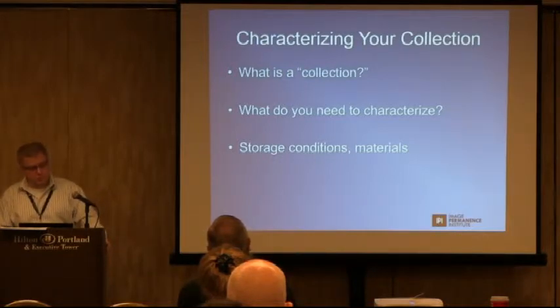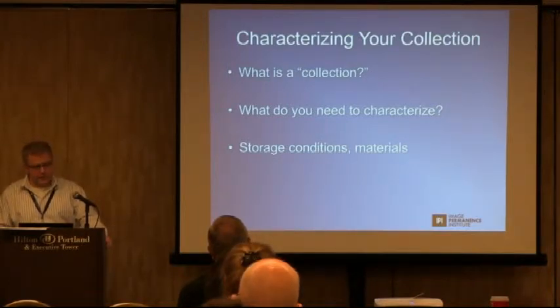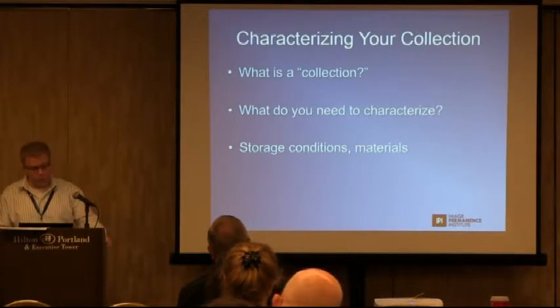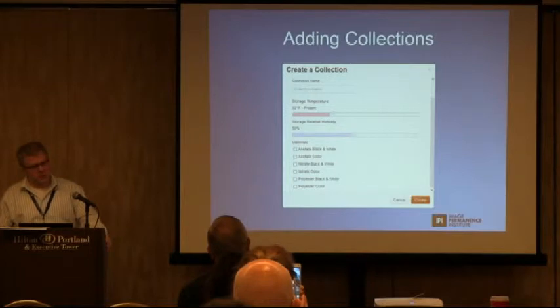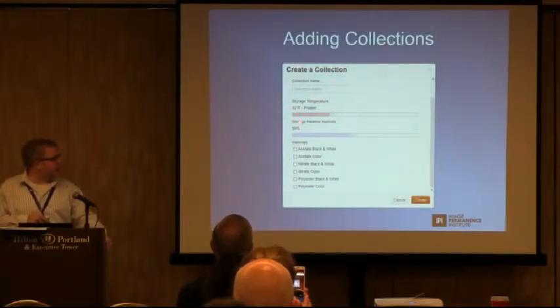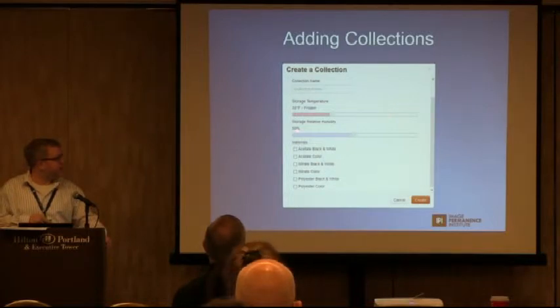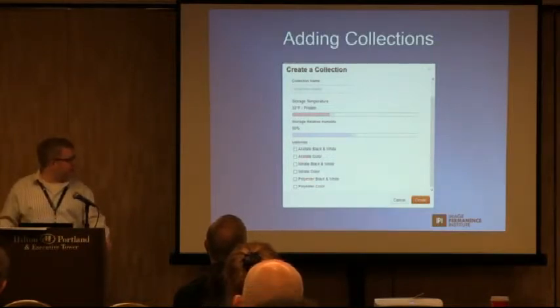But what do you need to characterize your collection? You need to know what the storage conditions for that particular collection are, and what materials are stored within. And you also have to be able to provide a name for it. You've got to be able to tell them apart. So what you do is you just slide your condition sliders to what the average condition is within your collection or wherever it is stored. And then you just check off some materials that you have there and hit create.